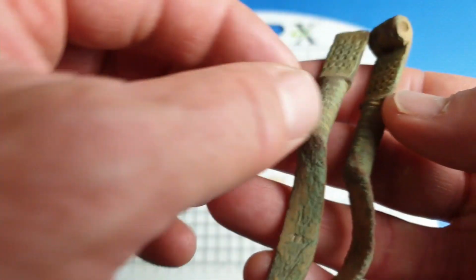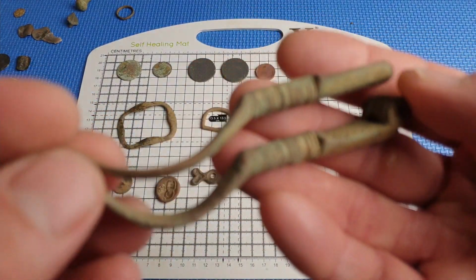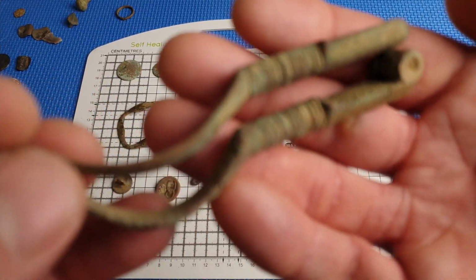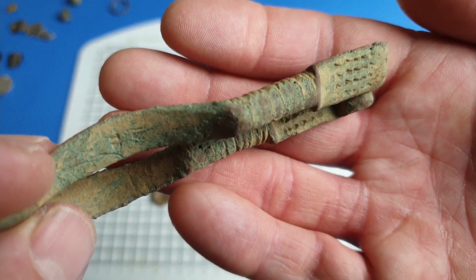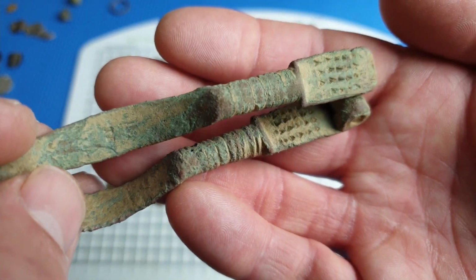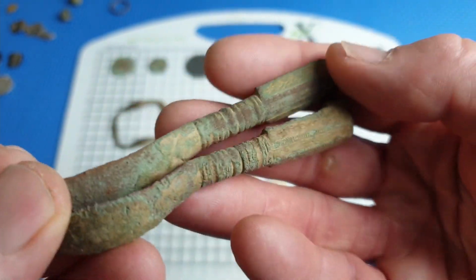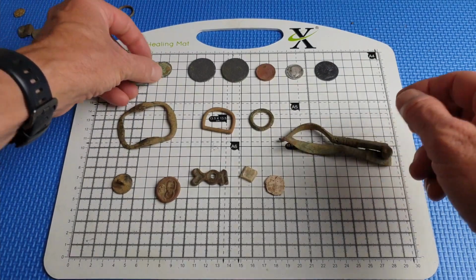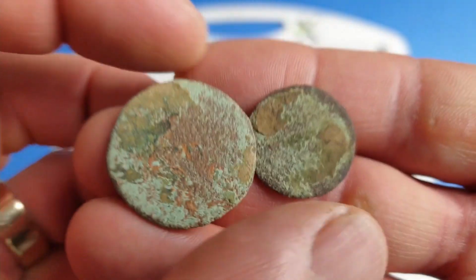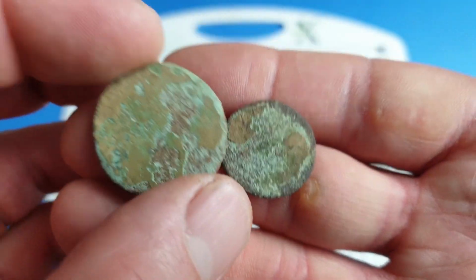The nutcracker pieces. I've had a look on the Portable Antiquities website, and these generally date from 1700 to 1800. So Georgian, post-medieval, and I've already got some of these somewhere. Couple of very toasted coins, I don't know what they are. Probably Georgian again, halfpenny, farthing or something like that.